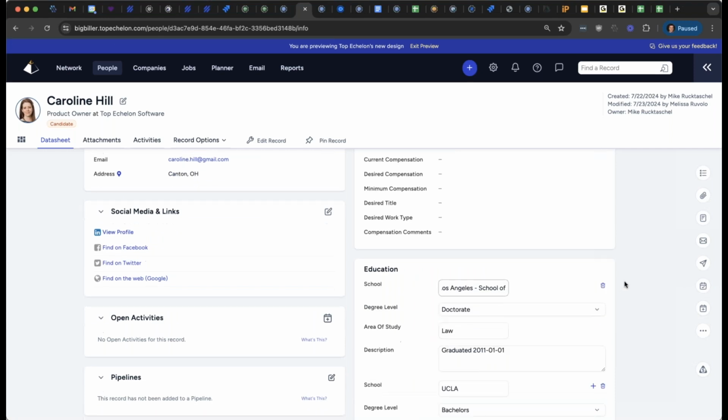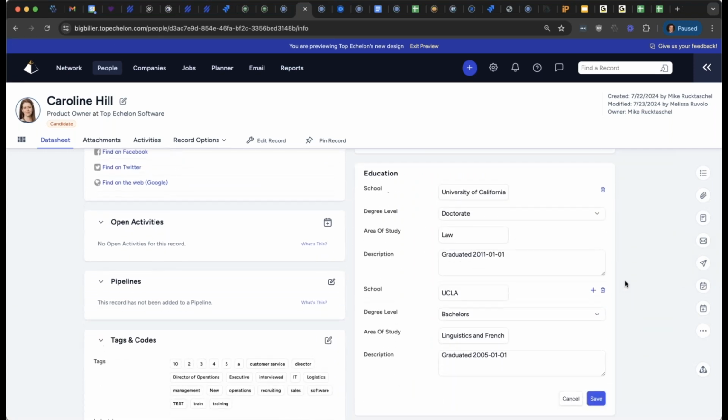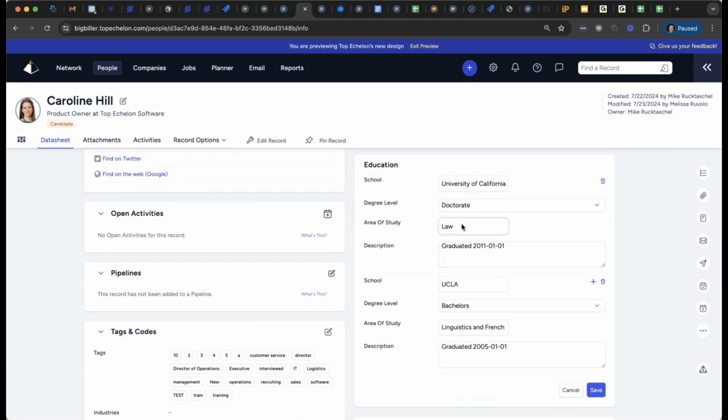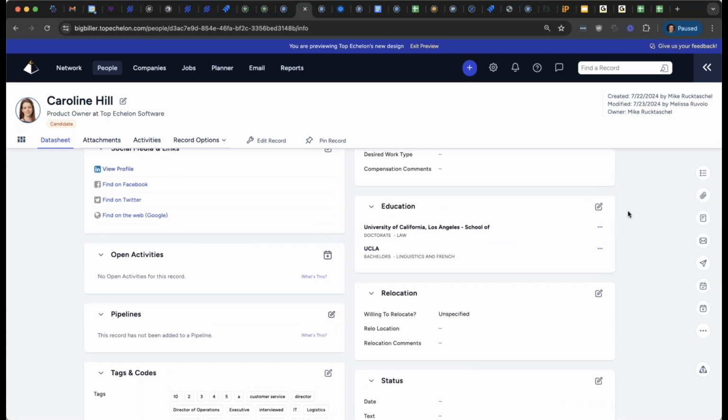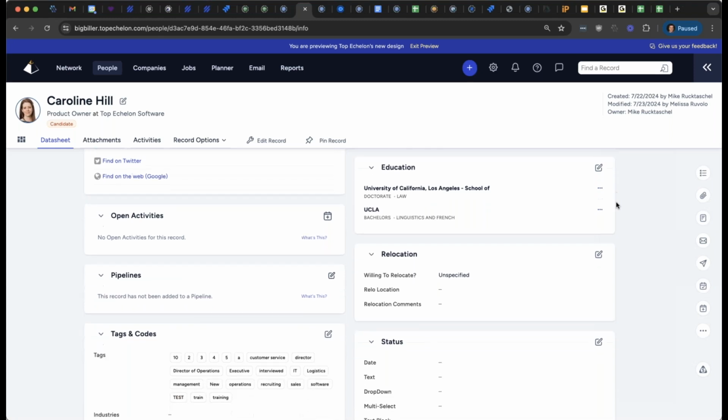Clicking on the education card will let you expand it a little bit. You can see when they graduated, the area of study, and then the degree level. So we have a lot of different degree levels in there. Basically anything you could think of would be available to choose from. So that's something that right out of the box, CATS doesn't do at all. So having the ability to search on education and actually store that education information is really nice.